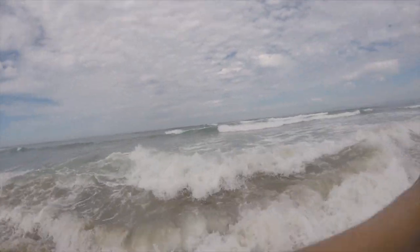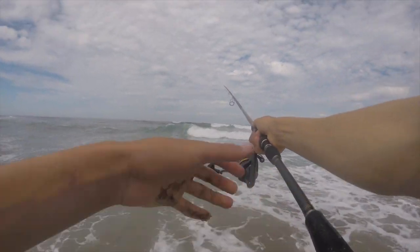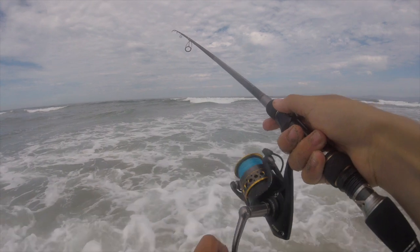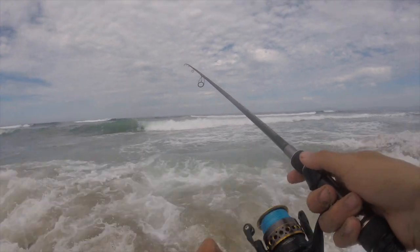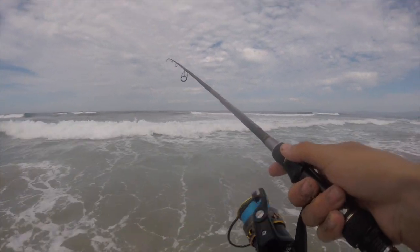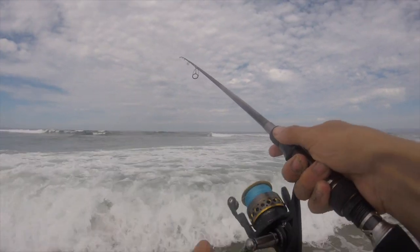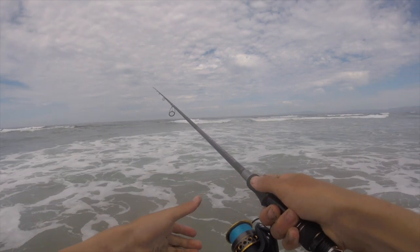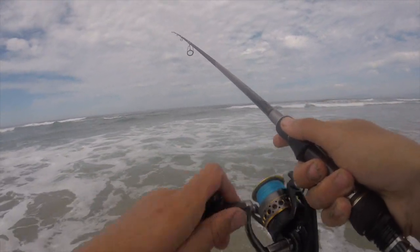They're really shallow. It looks like they're hitting really shallow. So I'm just flicking this right there. Come on, slow retrieve. See if anything hits. Oh, I just got a bite right here. I just got a bite like a foot away from my leg. Okay, they're super shallow, so I'm not casting very far.